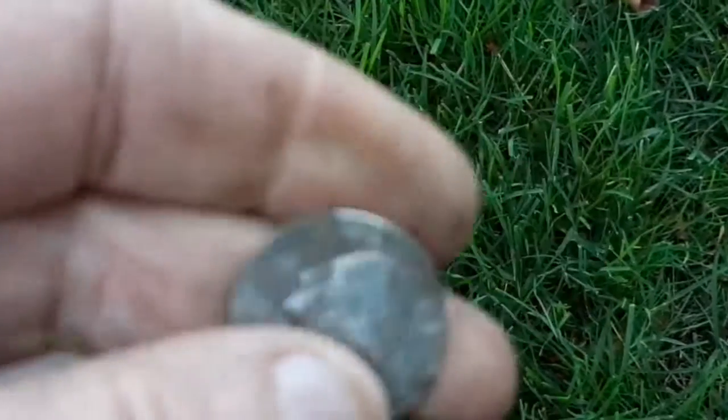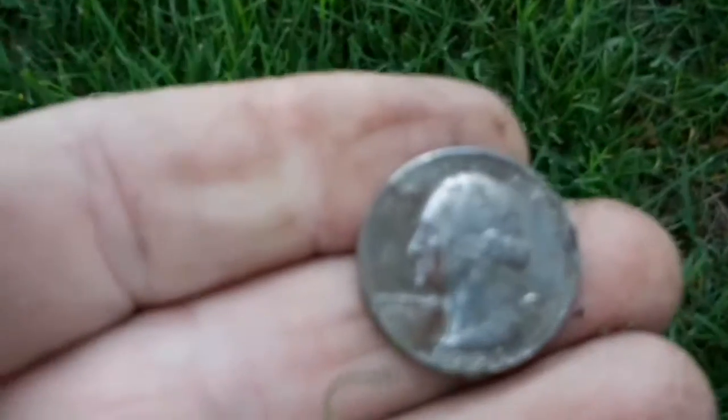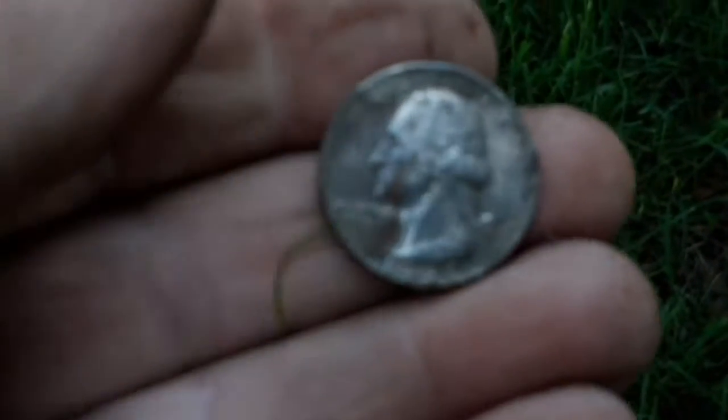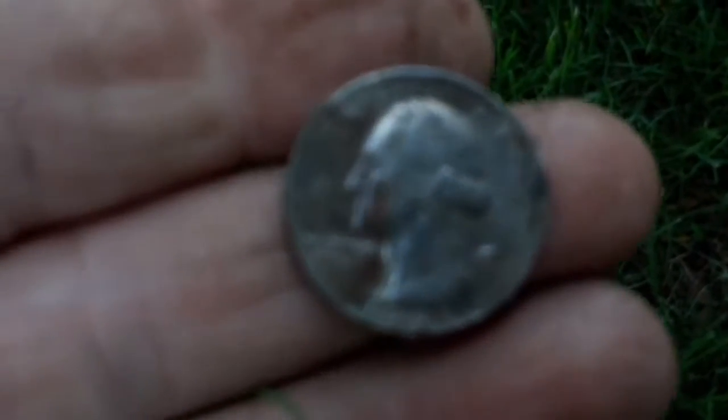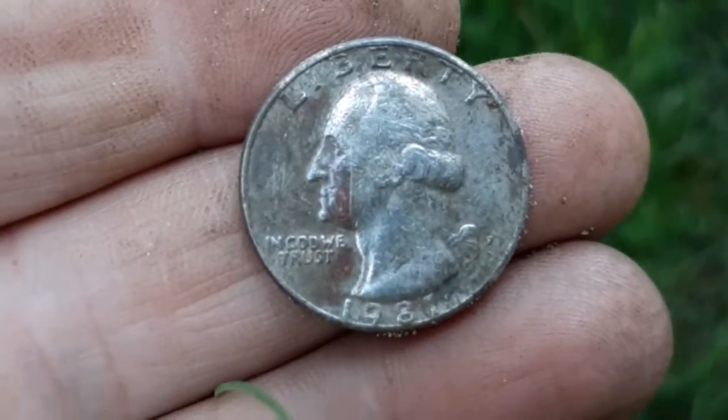All right, we got the first surface find of the day. You look like somebody, bugger. Anyway, these people went by with their dogs and told me that my dog looks just like somebody. Anyway, oh, there we go, 1981. All right, on to the next one. Cool. First surface find of the day.